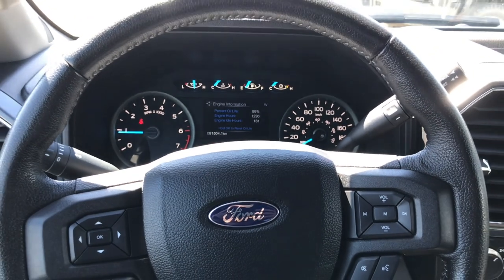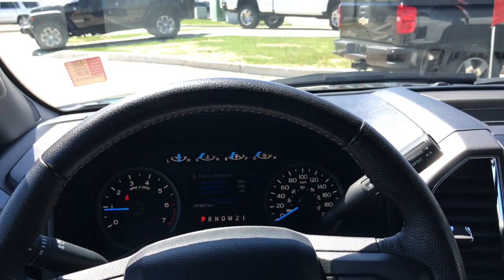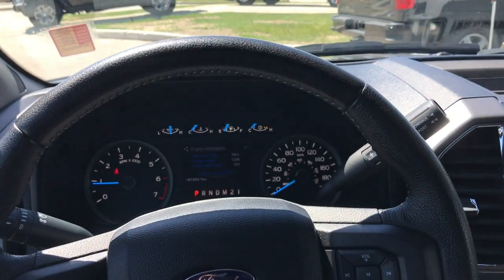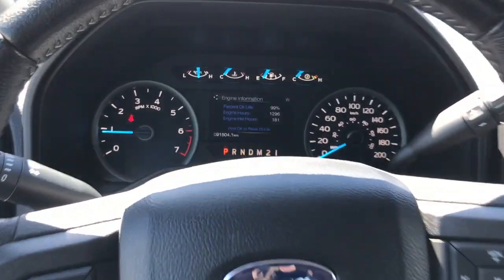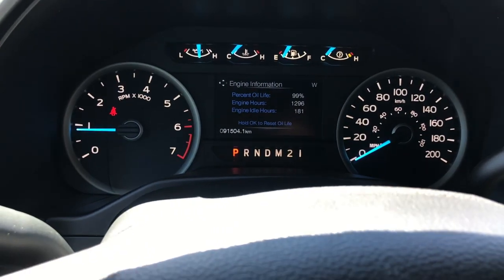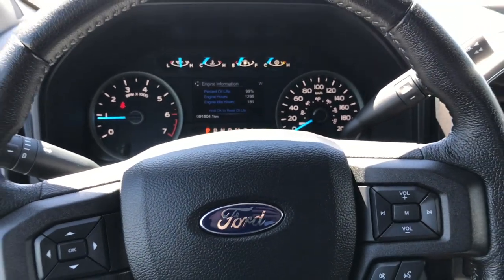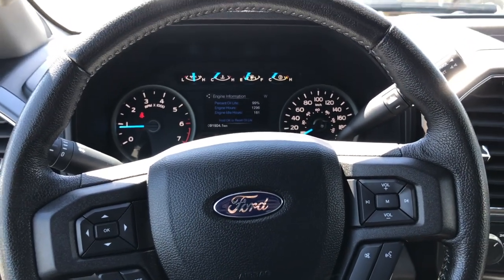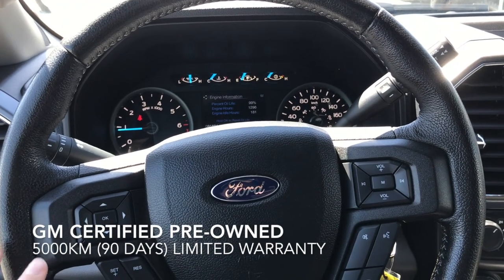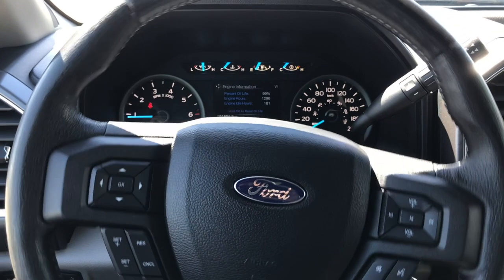Alright, now we're inside the F-150, and I gotta say, really comfortable and quiet inside the cabin. Really enjoyable place to be. Now over here on the front dash, I'm going to point out your odometer, this vehicle as of this video has 91,504 on the odometer, so mostly highway kilometers. Previous owner kept this vehicle well maintained, and it is certified pre-owned, so you do have a warranty, of course, and you're covered in this truck when you buy it.